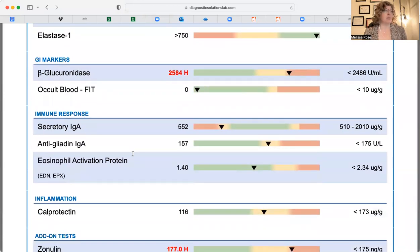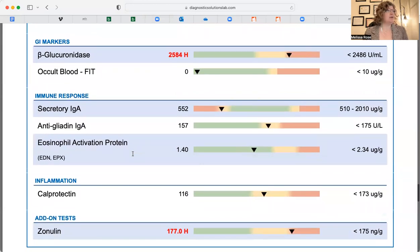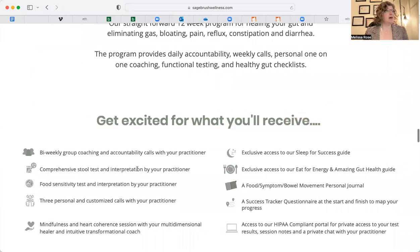Very, very important markers here. Secretory IgA, anticoagulant, eosinophil activation protein. We get to see your calprotectin, that's an inflammation number, and we get to see zonulin. It's a really, really broad spectrum, packed full of information test that I am really excited about offering to you as part of this program. All right, so let's pop back over here. When you get your test result back, you and I will be going through that and really digging into what we see and being able to customize what we need to do to address what we see, right?